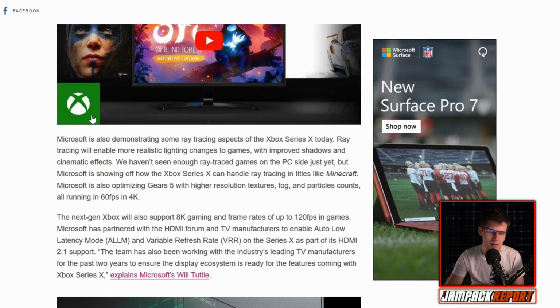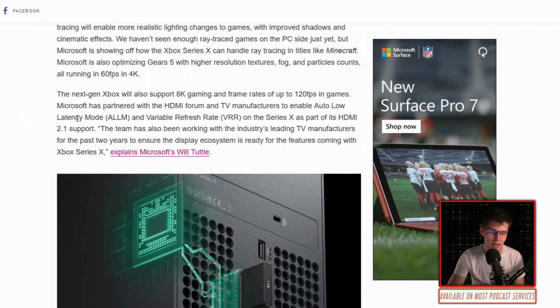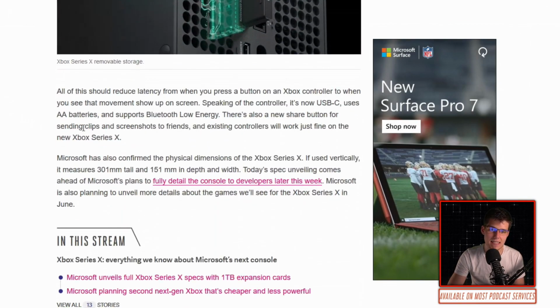Quote, the team has also been working with the industry's leading TV manufacturers for the past 2 years to ensure the display ecosystem is ready for the features coming with Xbox Series X, explains Microsoft's Will Tuttle. All of this should reduce latency from when you push a button on an Xbox controller to when you see that movement show up on screen.